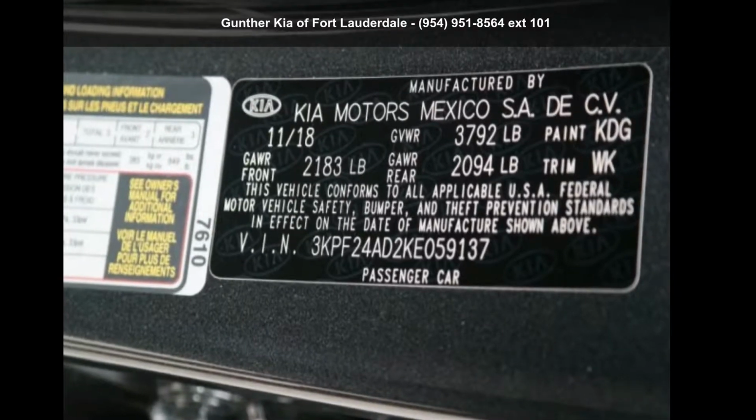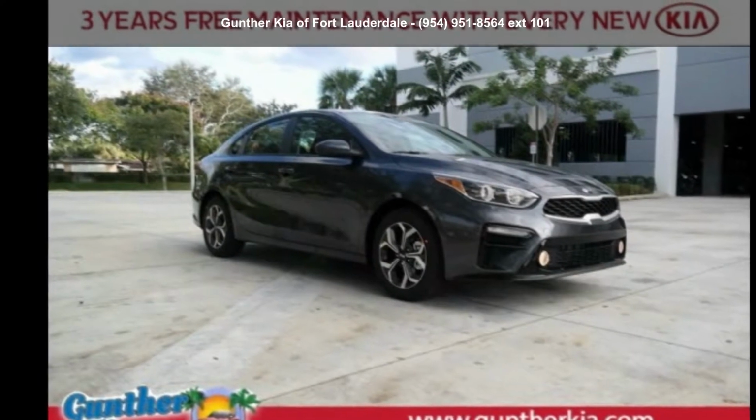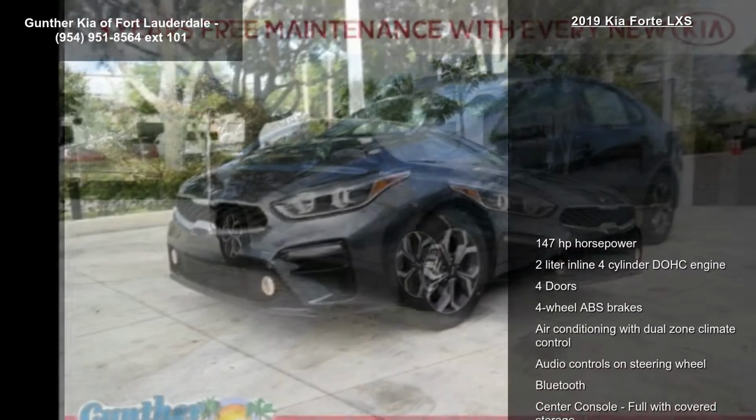Check out this Kia 2019 Forte LXS. If you are looking for an automobile with great features, look no further.